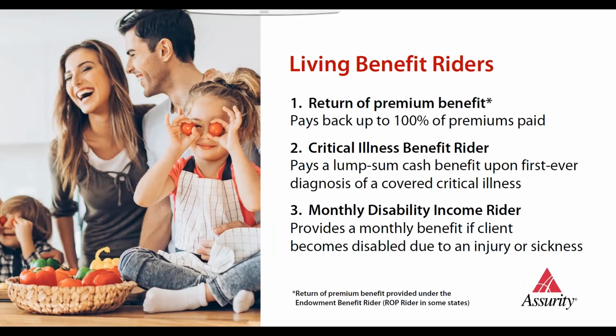At Assurity, with our old products, our non-midterm and our term 350 plus, our living benefits were a big part of those, and they continue to be with our new term product, the term life. The first one is return of premium. I've hit on this quite a bit. Obviously, it's a big thing that clients are looking out for, and it seems like less and less companies are offering this return of premium option as well.